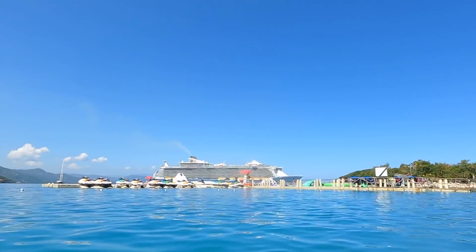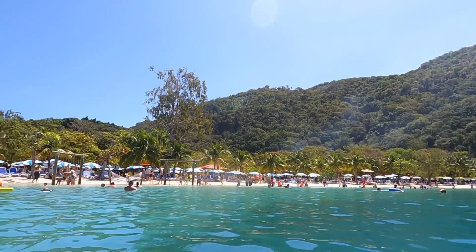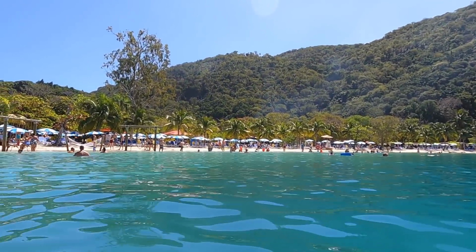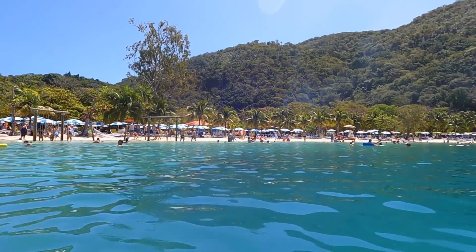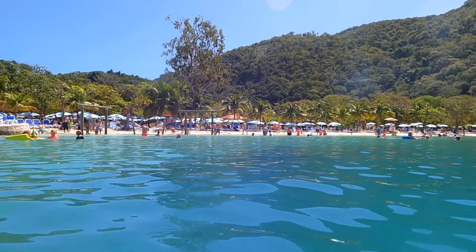I mean, there's a lot of people on this beach, but it doesn't feel crowded. It doesn't feel crowded at all. Feels fantastic. And look at how calm the water is. The water is so calm. That's so nice. Is it deep here, honey? You can't touch, can you? No, I can't. Can't touch.